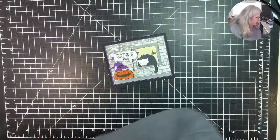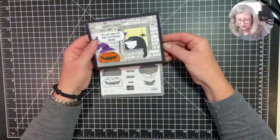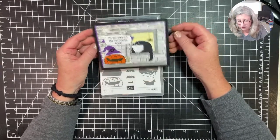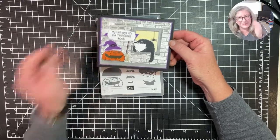So, get everything out of the way here. This is my final kitty cat. It was intensive to make, but I think it turned out super cute. What do you guys think? Do you like it? Let me know.